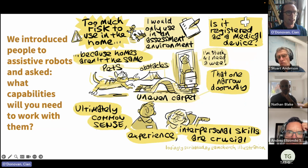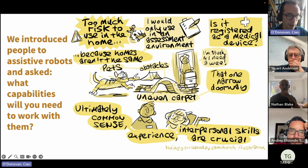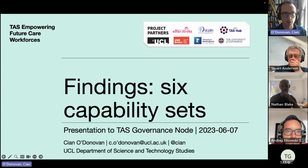To issues like being able to assess risk, to be able to do something about it if risks were too high, to be able to apply common sense to situations, to be able to apply experience and interpersonal skills, even if there are technologies mediating relationships, and so on. So a huge variety of different skills and capabilities of working with technologies, with robotics in care situations.